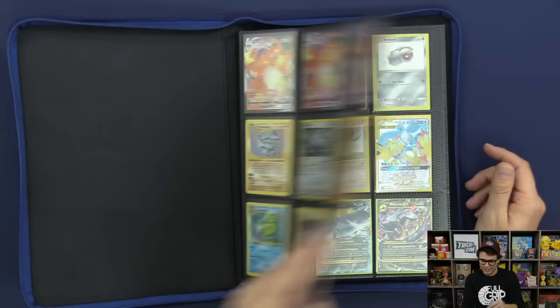Mr. Mime here from Jungle, the promo Mew is just a beautiful card as well. We've got Steelix from Neo. That's an amazing card.